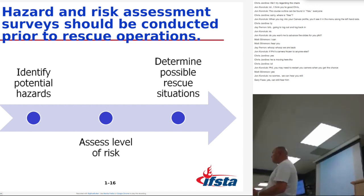So again, that's a risk assessment. If that was happening once a month, that's probably something that a department could sell to a council and say, yeah, we need this, okay? Same as a rescue, okay? Any questions on that? So basically, the risk assessment, we're identifying potential hazards, assess the level of risk, and determine possible rescue situations.